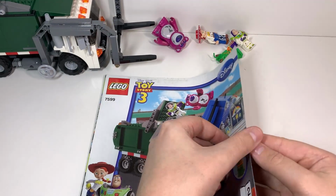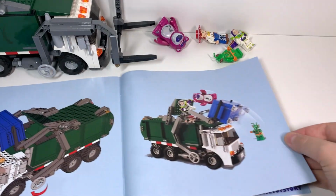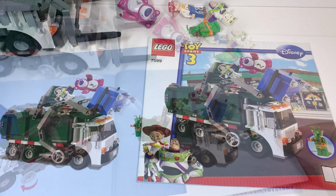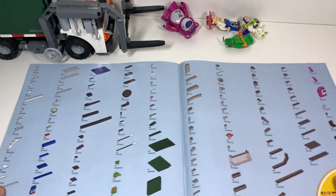The next booklet there of course completes the build with the big green bin section. The back of the booklet shows the set all complete, and then we have this image of the cover art there, but it doesn't feature any of the movie art. We then have the inventory list followed by the wave of Toy Story 3 sets.